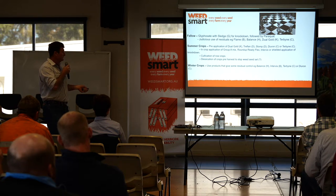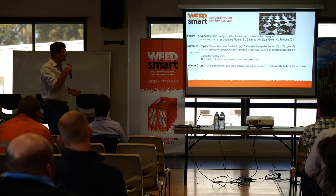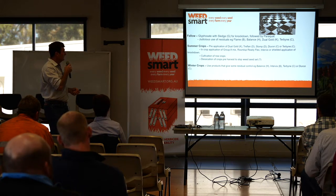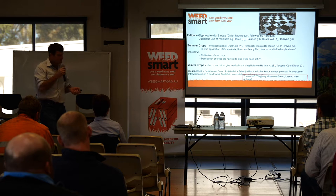Winter crops, we're trying to use products in our winter crop that will give us some residual in that spring. So before, while the winter crop's still in the paddock, and we've got feathertop germinating in late July or into August, September, there's a few actives there that we can use. And of course there's still weaknesses in that system.